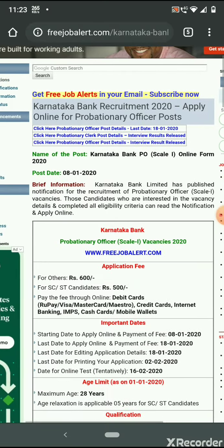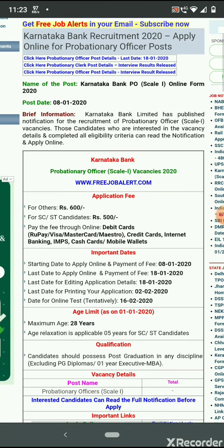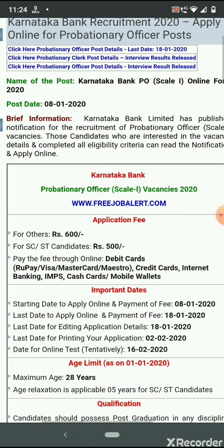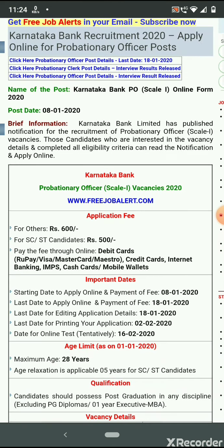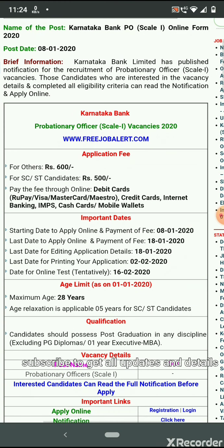It's the Karnataka Bank recruitment 2020. Apply online for the probationary officer post. The post is Karnataka Bank PO Scale 1. There is an online form which has to be applied. The post was updated on 8/1/2020. To give brief information, the notification has been published for the recruitment of probationary officer, that is Scale 1.